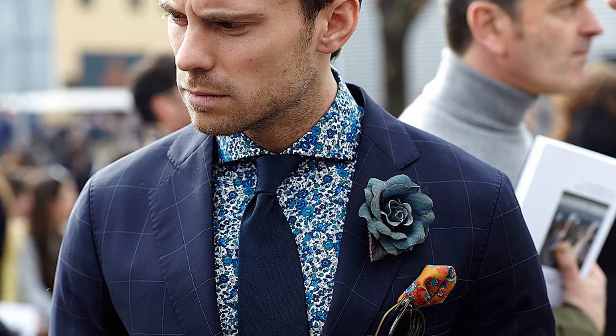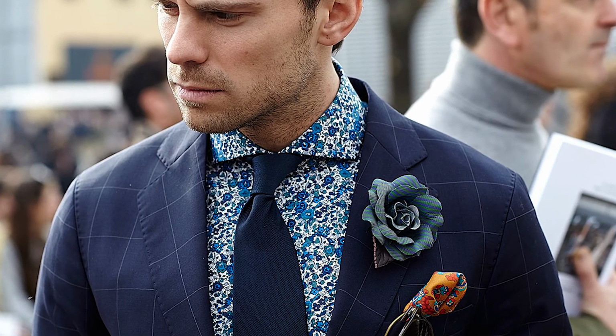So what if your shirt pattern is loud like this one? Then you have to go for smaller accessories like this bow tie, or a pocket square would have to be a solid color. Also, the suit would have to be solid, maybe some grays and navy. So you keep in that balance. Balance is key.